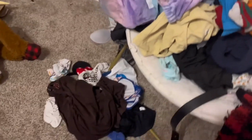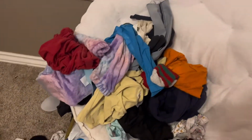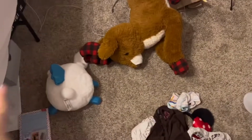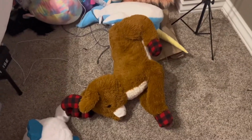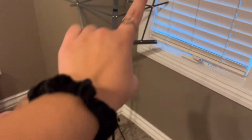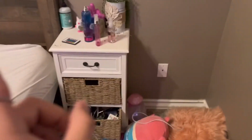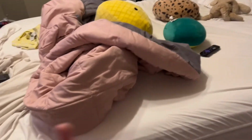And then over here I've got my Chromebook charger, some more clean clothes that I don't want to put away, and some stuff that fell on the floor from my chair. All this is clean, I just need to put it away. Over here are some stuffed animals that fell off my bed in the middle of the night. Whoa, that looks green for some reason. It's not that color in real life. Then I have my music stand because I play the trombone. Then some pillows and my junk drawer on there, and then my nightstand, and then my bed.